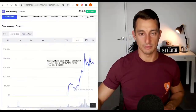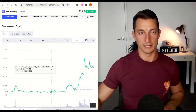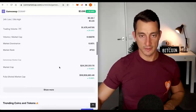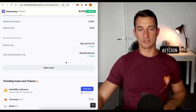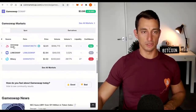This is the market cap. It's just sitting steady. Price, it's had its break from its low of 50 cents, now currently sitting around $2.70, $2.80, $3. But on the chart, you can only see it at $2.70 of the last closing price. And fully diluted, 56 million, market cap 24 million. So just a bit under 50% of the tokens are on the market, and Uniswap is where it's at.